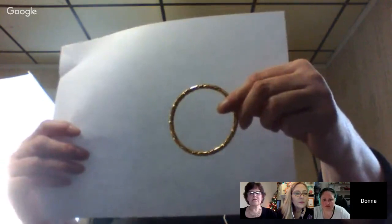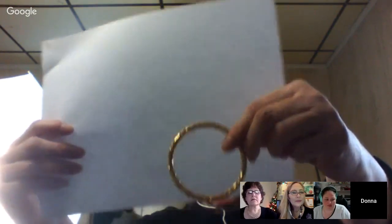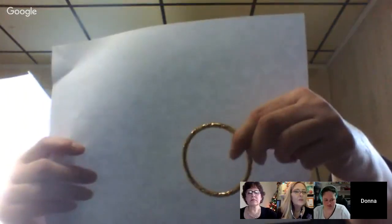The next piece I have is a rope. Well, it looks like a rope. It's more of a metal bracelet, but it's in the design of a rope. Yeah, that's pretty. Just a simple bangle.